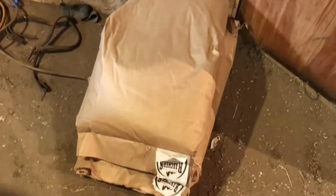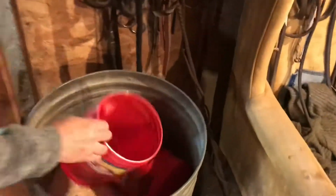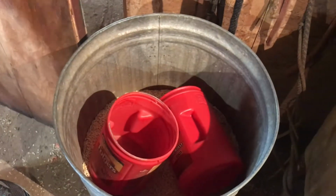And here's grain. Whenever they come in at the end of the day, they get a little bit of grain. We keep it in this tub over here. They give each horse probably a coffee can full or half a coffee can and dump it in those tubs out there to reward the horse for its hard work at the end of the day.